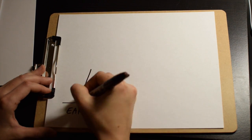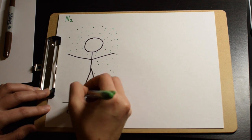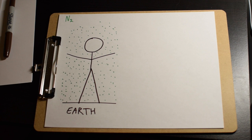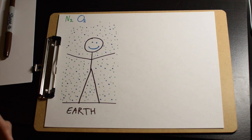If you could see the atmosphere around you when you stood on Earth, this is kind of what it would look like. These green dots are nitrogen, and they make up about 79% of the air, so there's quite a few of them around you. The next most common element is oxygen, which is what we primarily use to breathe. It only is in about 20% of the air in the atmosphere though, which means that for every 4 of these little green dots, we get 1 dot of oxygen. The rest of the elements in the atmosphere are less than 1%.